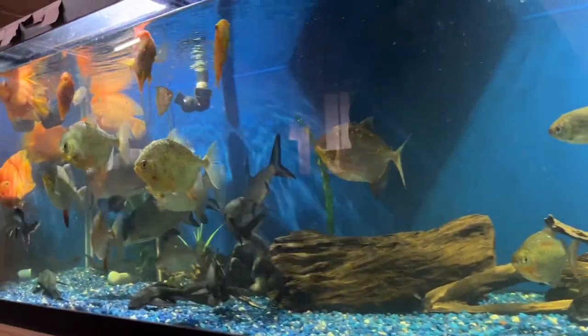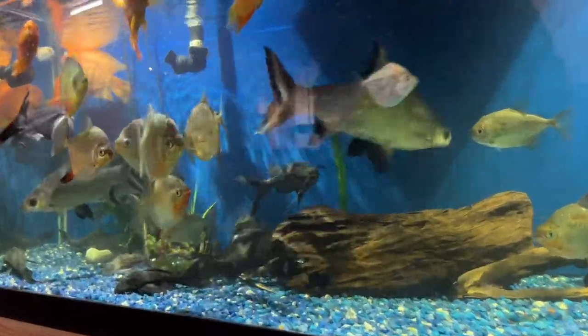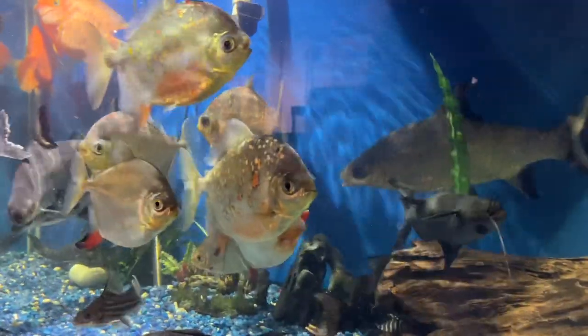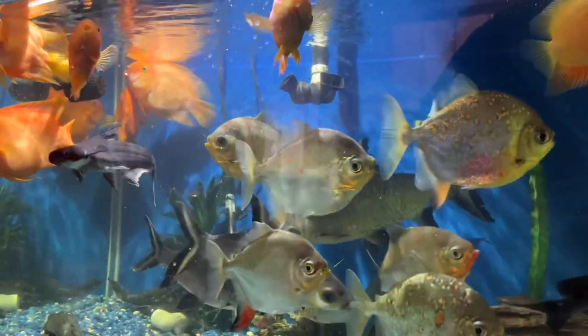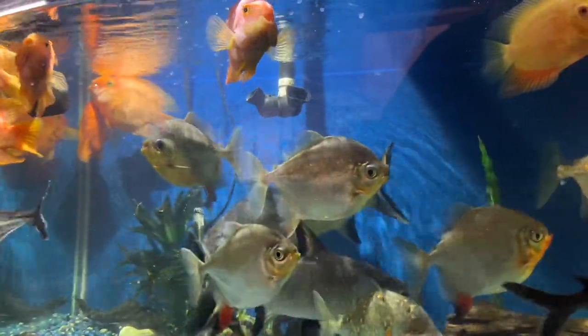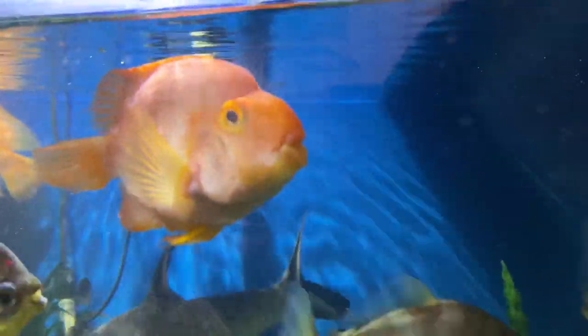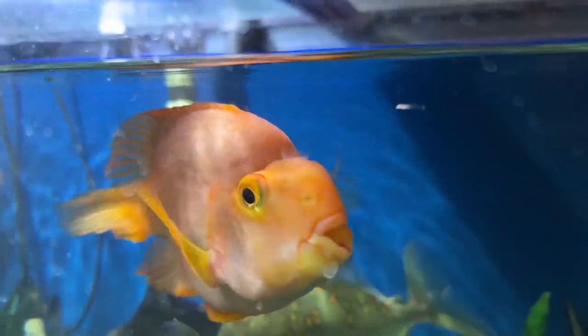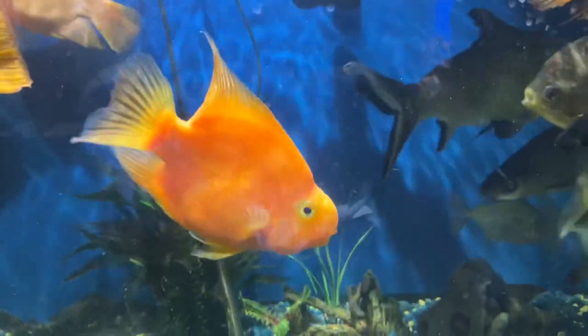I see iridescent sharks, blood parrot cichlids, bala sharks, plecos, silver dollar fish. My, my, my. What an amazing aquarium. Get a load of this huge cichlid. Wow, that's a blood parrot cichlid. And that's an iridescent shark. And over there, that's a bala shark.